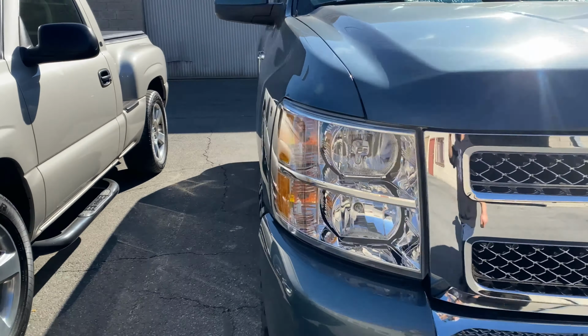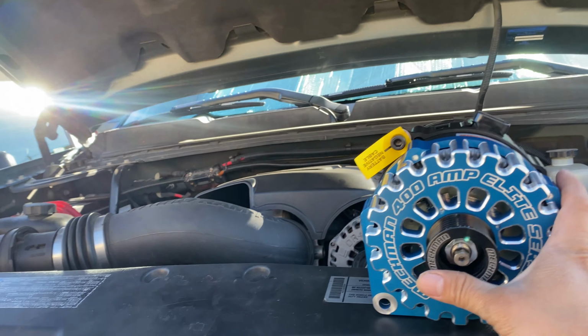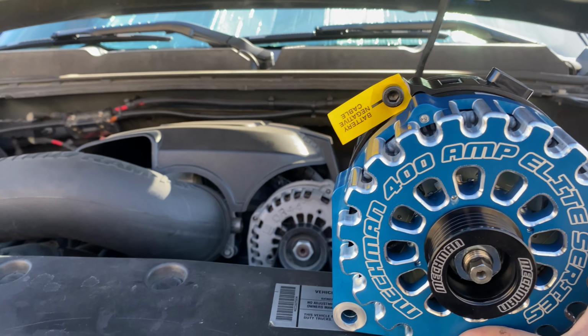So, that's a stock one. And here's the new one. Shit. No se puede, pero está bien pesado el cabo. Well, anyways, just imagine this one right here.